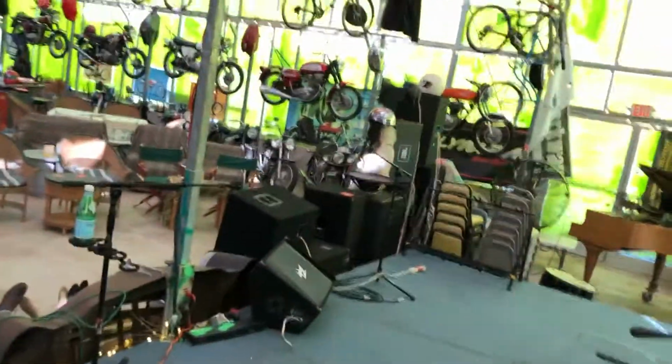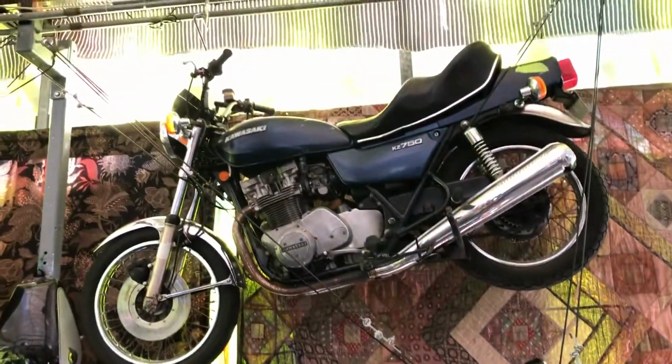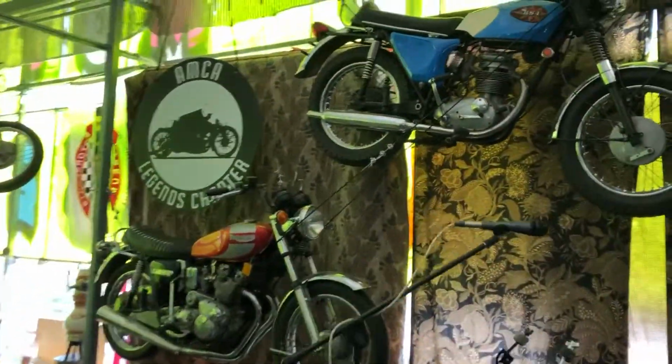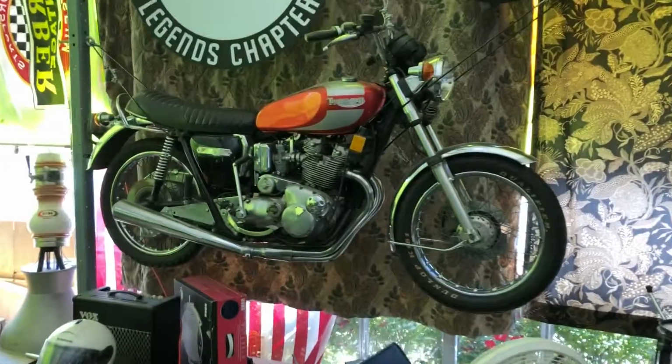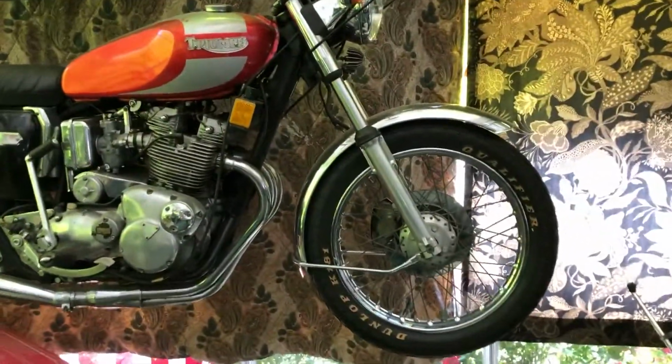What a place. Do you want to come across? Sure. Behind you, you've got a 650 Hornet and a KZ 750 Twin. Go ahead. A 250 Starfire. A Triton, 3-cylinder, 5-speed.